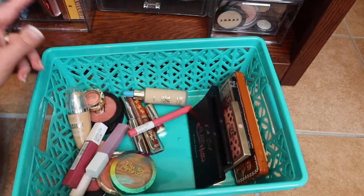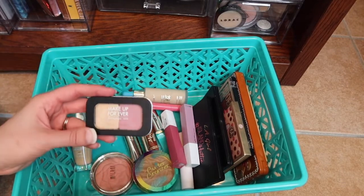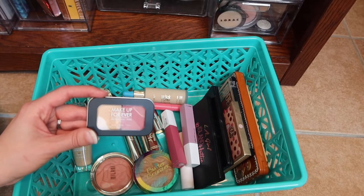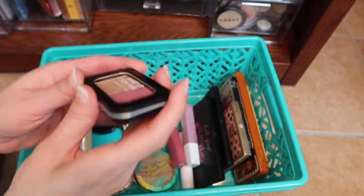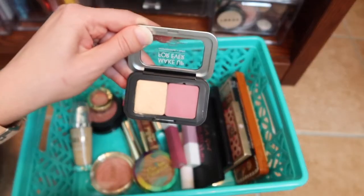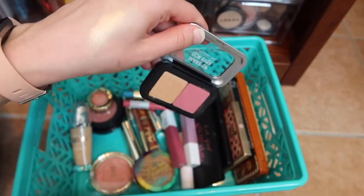There are a few things in here I haven't used yet from my last buying window. So I'm buying makeup quarterly, 4 times a year, at the end of each actual quarter. So the last one was the end of March, and I got this. It's the Makeup Forever Duo. It's a blush and highlighter, and guys, I still haven't used it. I've had it for like a month. So we're gonna go ahead and use this.